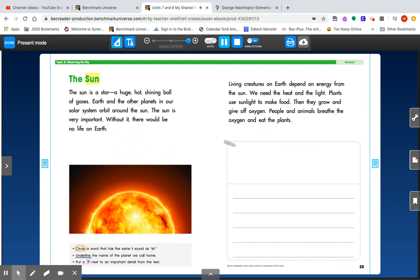The Sun. The sun is a star, a huge, hot, shining ball of gases. Earth and the other planets in our solar system orbit around the sun. The sun is very important. Without it, there would be no life on Earth. Living creatures on Earth depend on energy from the sun. We need the heat and the light. Plants use sunlight to make food. Then they grow and give off oxygen. People and animals breathe the oxygen and eat the plants.